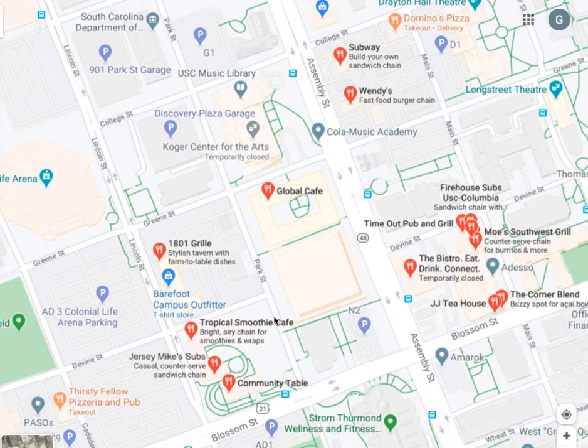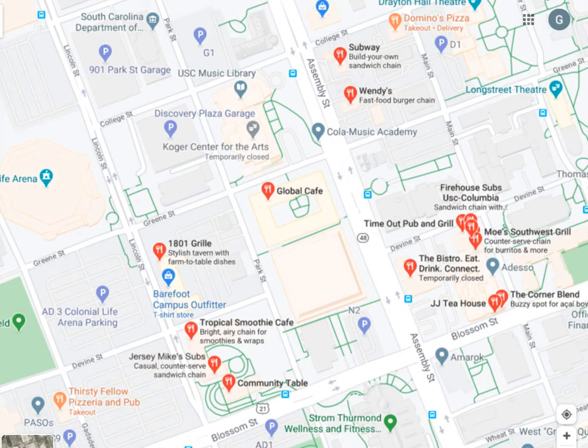much. It's more like a healthy kind of chain, a bright, airy chain for smoothies and wraps. So it's a different kind of environment, service, and product for you. And they did the best they could. They probably purchased their products from farms that grow with no GMO, with social responsibility and climate responsibility, and all that that people like when they're looking for these places. So that's what makes them different from all the others.